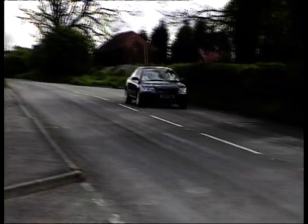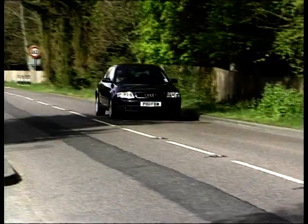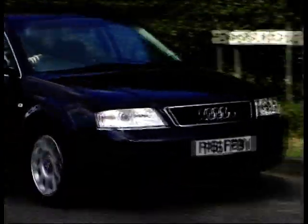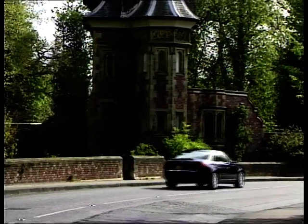The outgoing A6 was developed quite some time ago, and a lot of developments have taken place since then. I think the most noticeable thing about the car, as you say, apart from the design, is how much more refined the car is. The engines are much smoother.